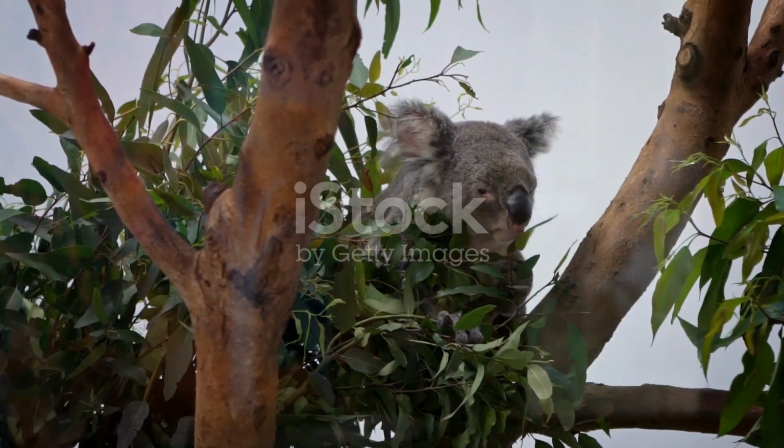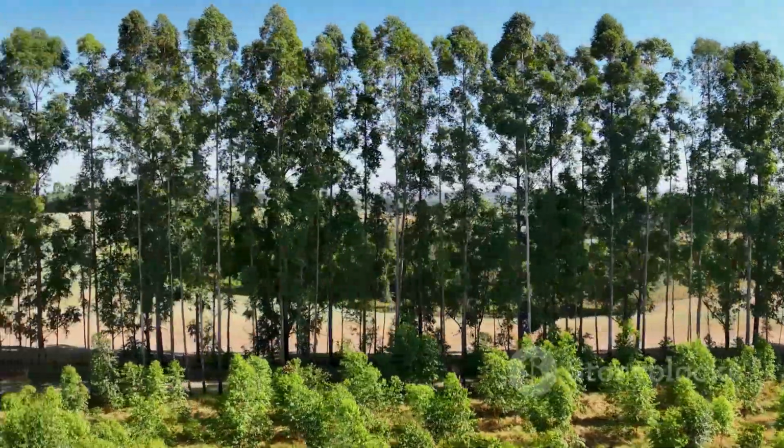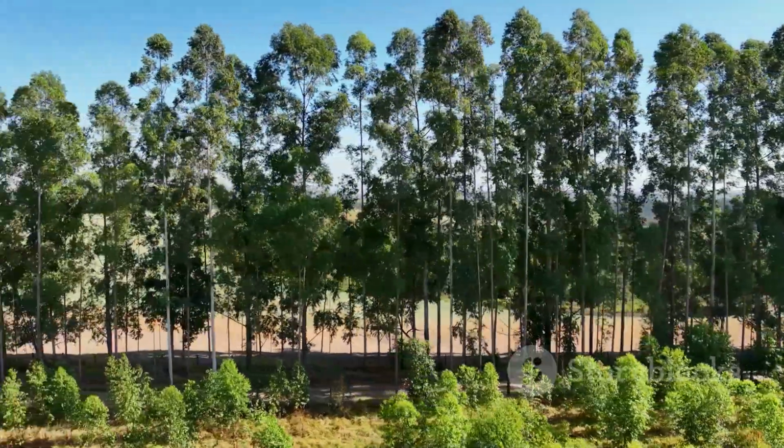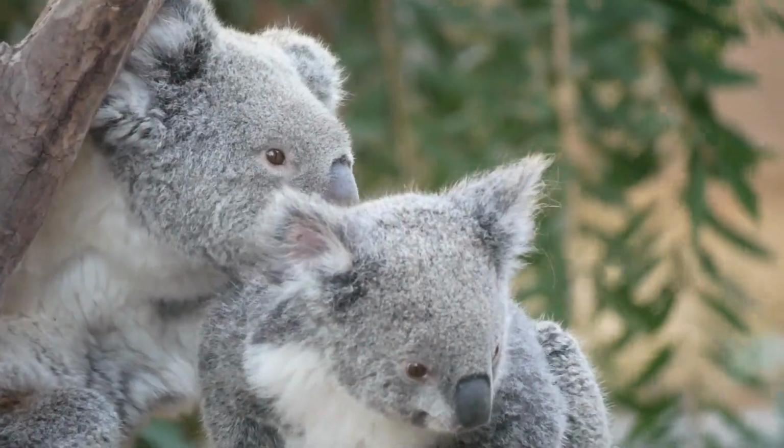Section 9. Protecting our precious koalas. Koalas are a vital part of Australia's unique ecosystem. Their presence helps to maintain the health and diversity of eucalyptus forests. It's our responsibility to protect these incredible animals for generations to come.